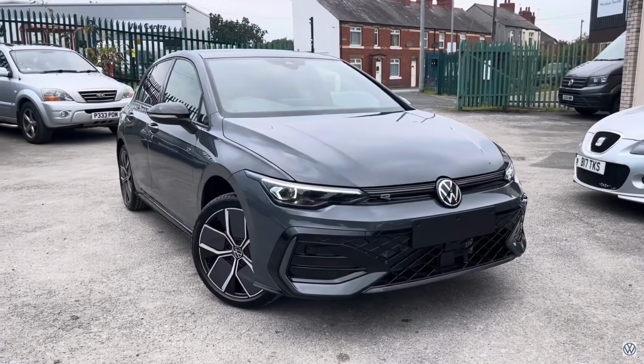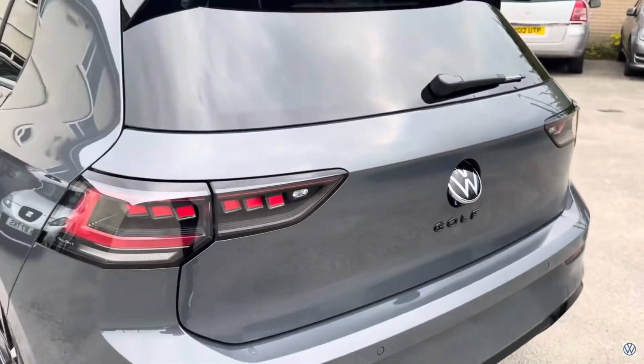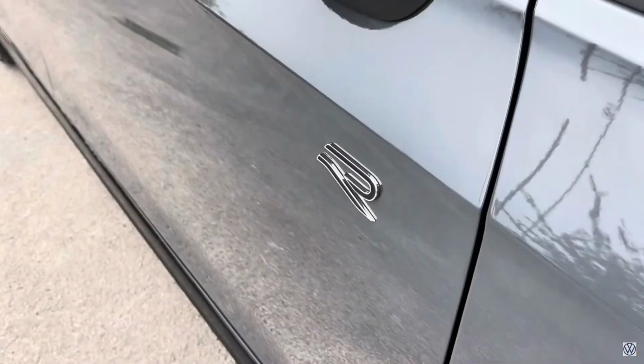But yeah, for sure, let me know what you think in the comments of this new black edition. One of the first images and videos that I've seen of the car. And is it something that you'd consider going for? Yeah, interested to know your thoughts.